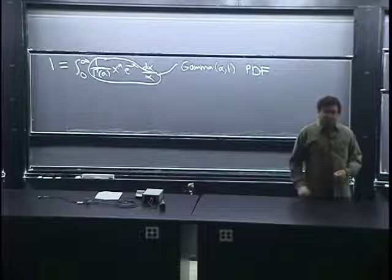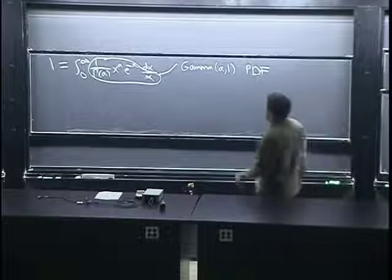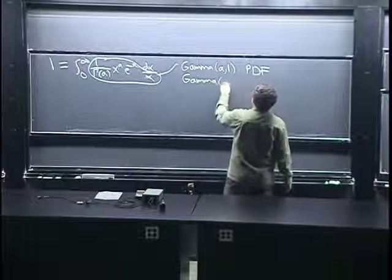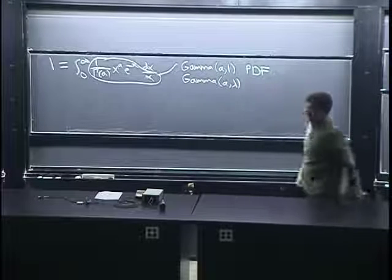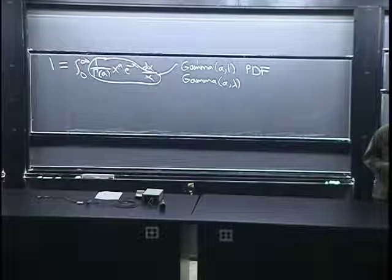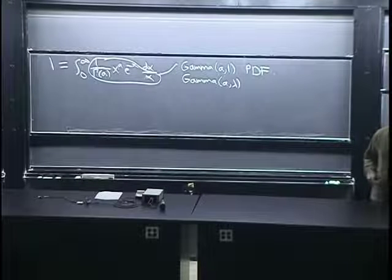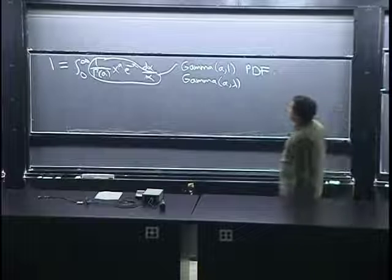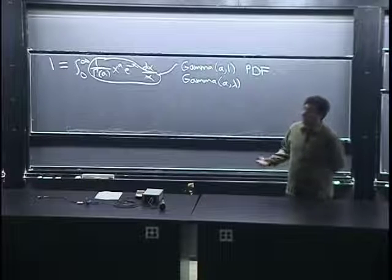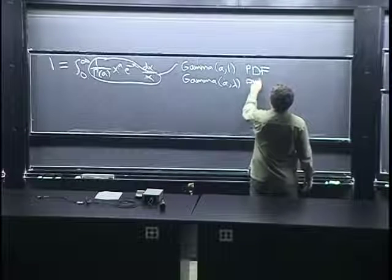The gamma is very closely related to the exponential distribution. The more general one would be gamma of a, lambda, and that one would be obtained just by, remember how we got from an exponential 1 to any exponential lambda? It's the exact same idea that we're just putting in a scale. So lambda, or 1 over lambda, is a scale. To get this one, we're just going to make a change of variables.